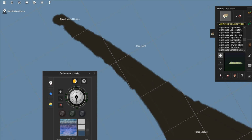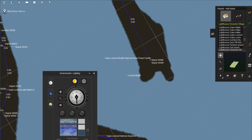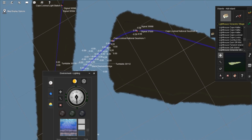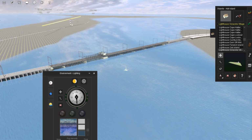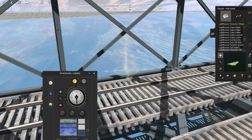Anyway, here are a few other landmarks on Cape Lookout near the lighthouse. The railroad ends at the end of the Cape, where a solar-powered facility is located, which is where the railroad gets its power. This is a lift bridge that travels across Lighthouse Bay. It is called the Black Diamond Lift Bridge because from the passenger's perspective, you can see the black diamonds facing north on the Cape Lookout Lighthouse. We're looking south right now.